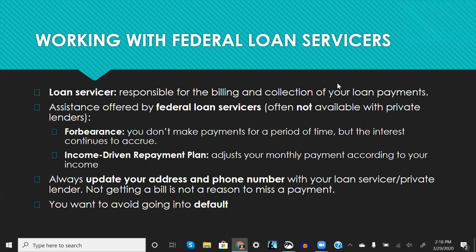Yep, absolutely. Okay, so we've answered that round of questions so far. So let's get back into the working with federal loans where we left off, and then we'll do another QA session in the middle or at the end.